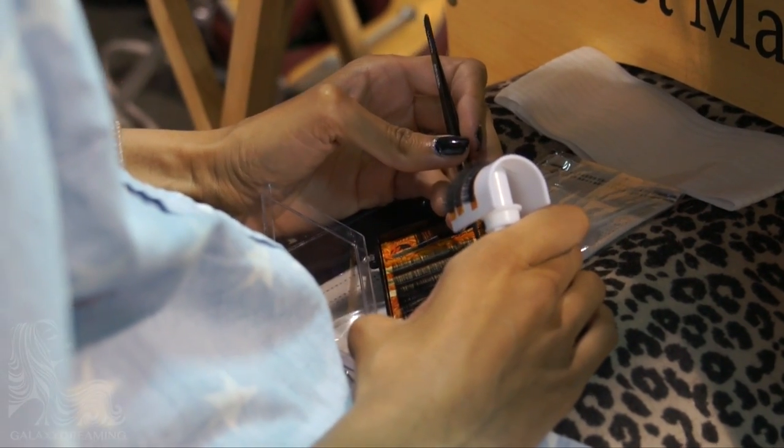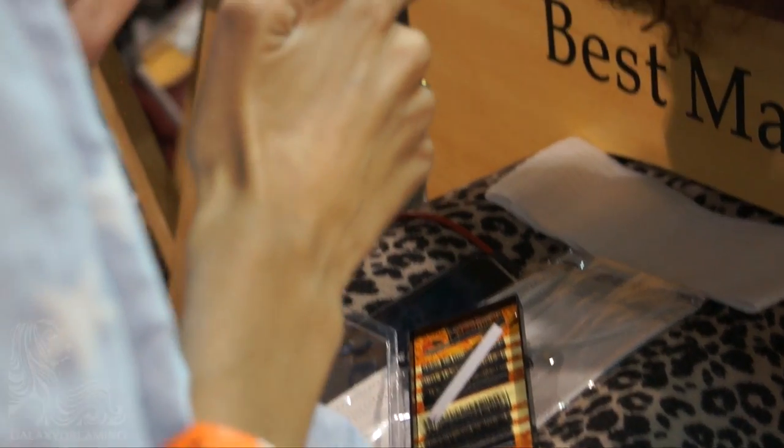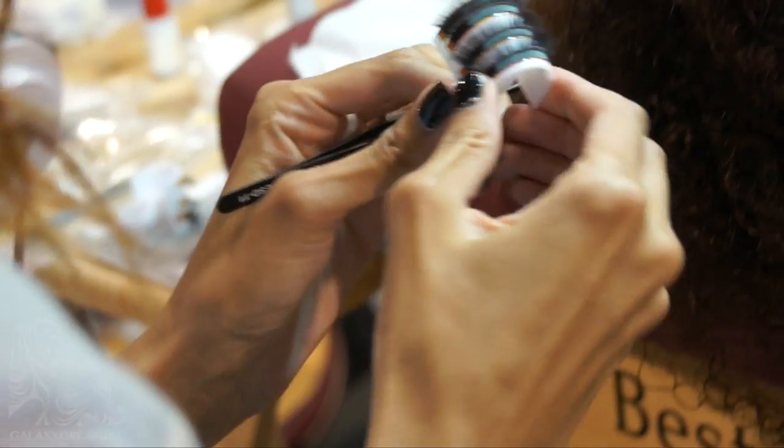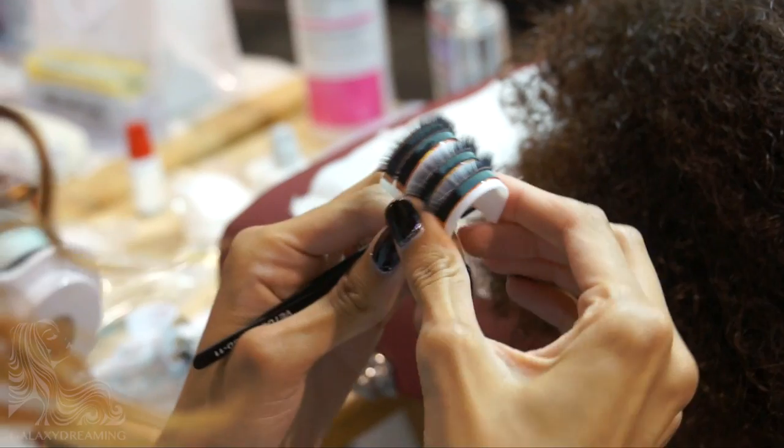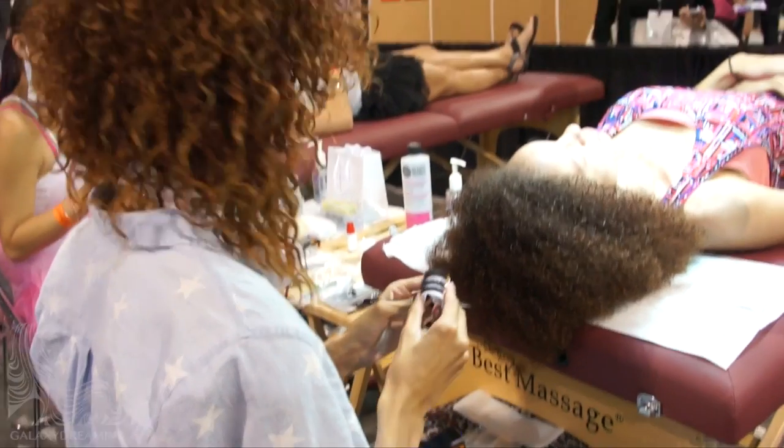Kelly is using a volume ring which fans out the volume strip lashes over the dome of the top of the attachment. Fanning the lashes can take a lot of practice and any tool to assist in making volume lashes faster is valued by a lash tech.